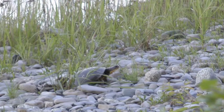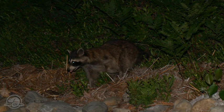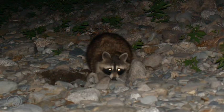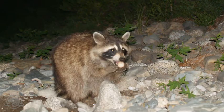The mother must choose her nest carefully, as the process will take several hours. While nesting, her eggs are extremely vulnerable to her main predator, the raccoon. The main predator of the Blandings turtle is the raccoon. It's definitely the top one. It eats the eggs, it eats the young, it'll even eat adults if it can.